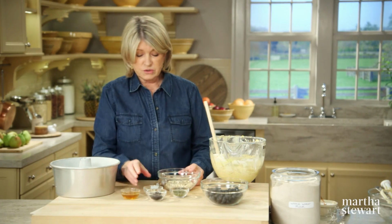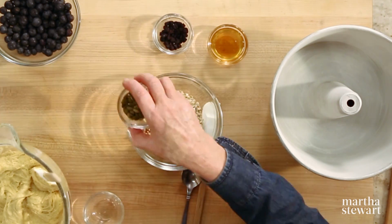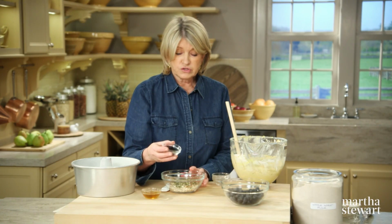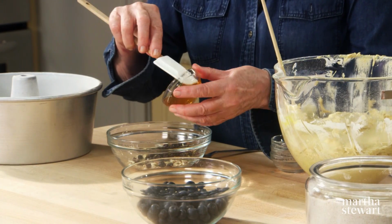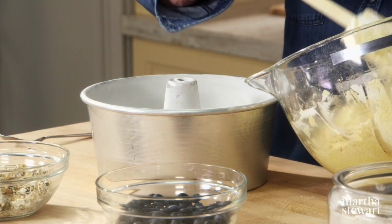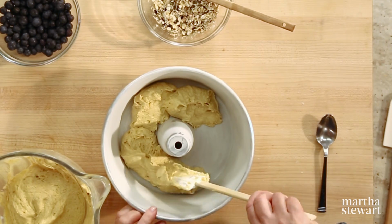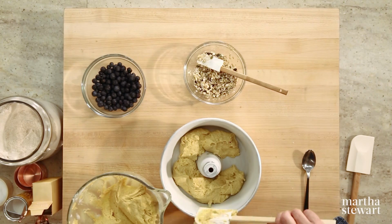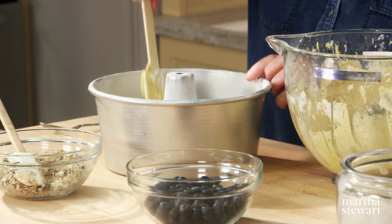Now the muesli that we're going to use is 1/2 cup of oats, some almonds, like 1.5 tablespoons of chopped organic almonds, a tablespoon of sunflower seeds, a tablespoon or 2 of dried blueberries, and some honey. So here's our muesli. Now we're using a buttered and floured 9.5-inch tube pan. So now half this batter goes into the bottom of the tube pan, and then a layer of blueberries. And we have 2 cups of fresh blueberries.